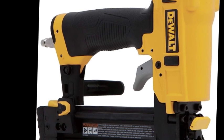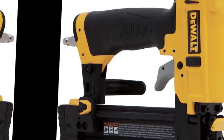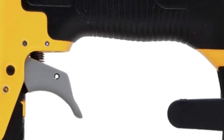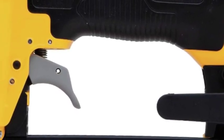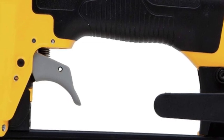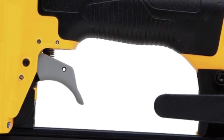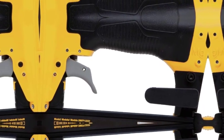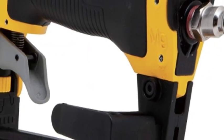The DeWalt DWFP12231 18 gauge 2-inch Brad Nailer drives 18 gauge Brad nails from 5/8 to 2 inches, which makes it ideal for fastening decorative molding, casing, kitchen crown, and shoe molding. With its long life maintenance-free motor, the DWFP12231 is ready to go to work.